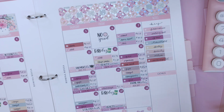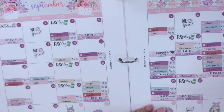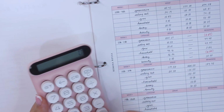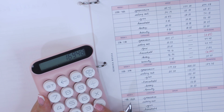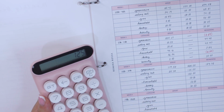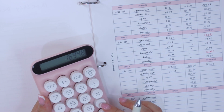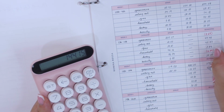Then for eating out, I only have the Hello Kitty Cafe on the 15th for $25.33. And once again, last week we actually had $44.48. So I'm going to add that to the $125. We actually did really good with eating out last month, which is I think why I decreased the amount coming October. Sorry, I messed up here. Minus $25.33 goes $144.15 left for that last week.